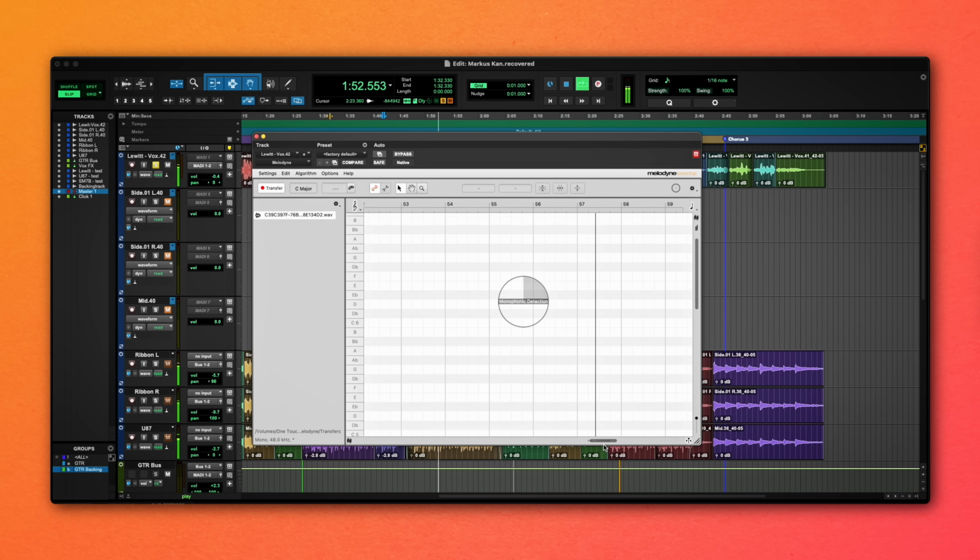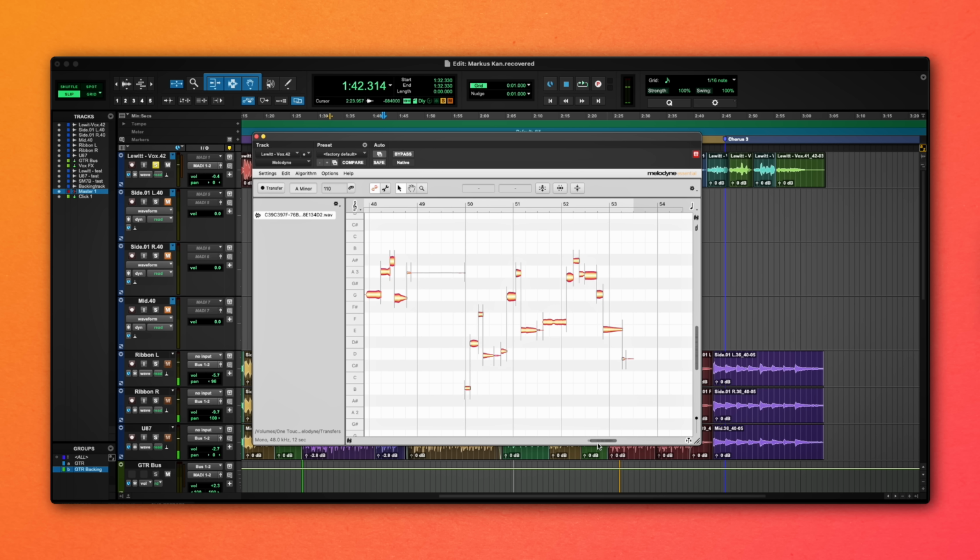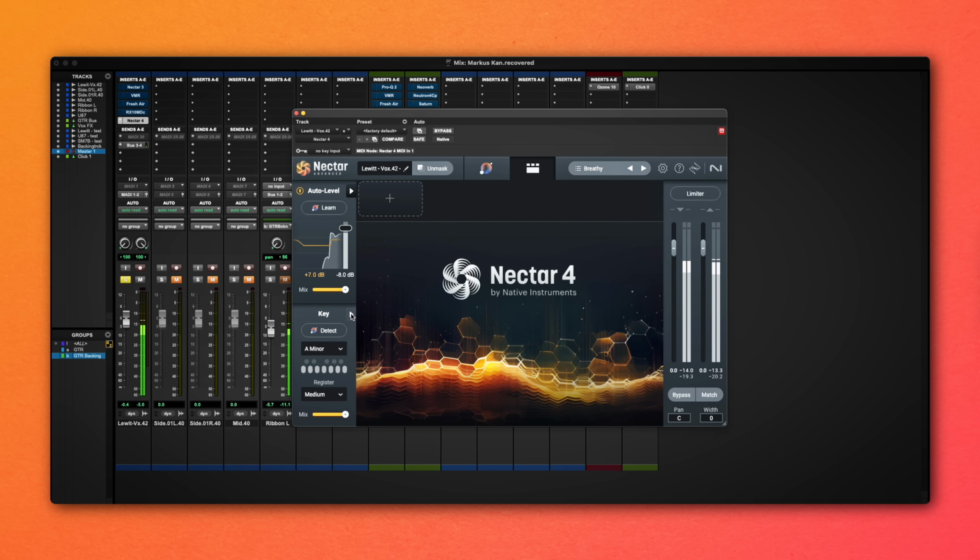Next, we're going to apply some pitch correction. So pitch correction is not just for a vocal that is really out of tune. You might want to just tighten certain parts of your vocal. So for a more surgical approach, I like to use plugins like Melodyne. That allows me to go into every single note and adjust it to the nearest cent, or use the pitch module in Nectar 4. Here you can adjust the strength and speed of your pitch correction, as well as setting it to a specific scale or creating a custom scale, and this is a great solution for really quick pitch correction or even some creative effects.